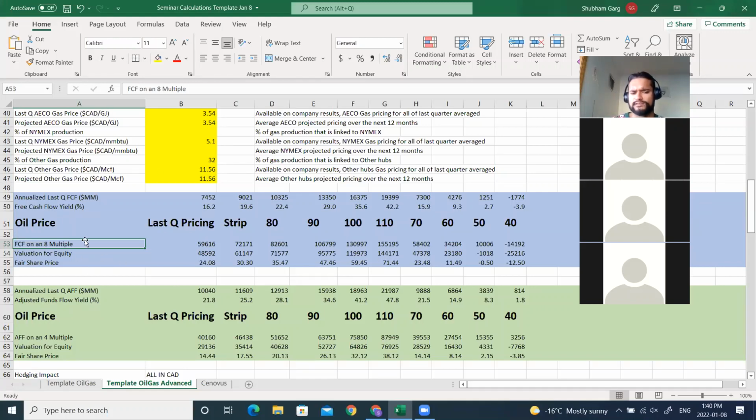This is a model that's very widely used. Some people use free cash flow times 6 for some of the smaller names. I'm happy with 8 for a company like this. So I'm going to multiply the free cash flow by 8. That's what the entire company is worth at last quarter's pricing. We subtract the debt from that because we need to find out what the shares are worth, not what the company is worth. So the company is worth this, the shares are worth this. And if you divide that by the number of shares outstanding, you get a fair share price of $24.08 at last quarter's pricing.